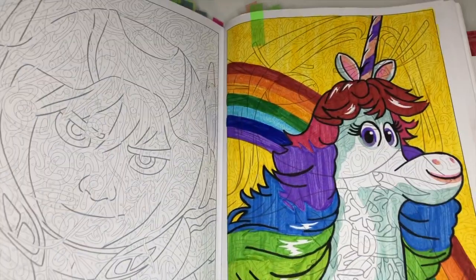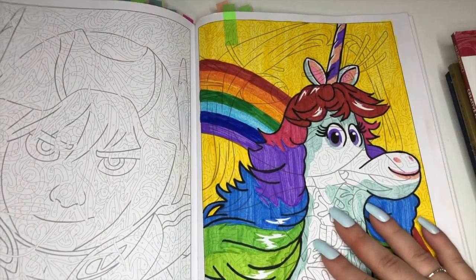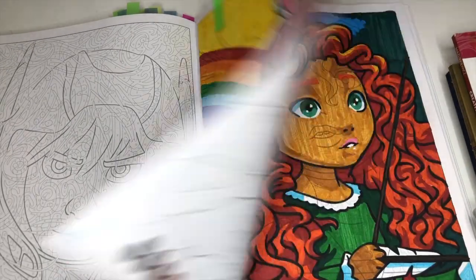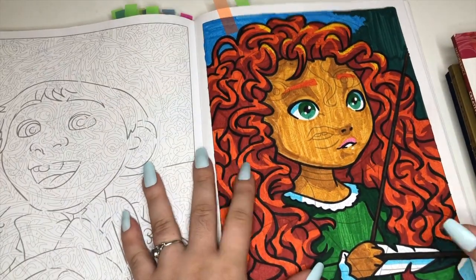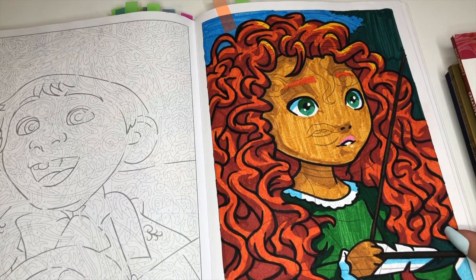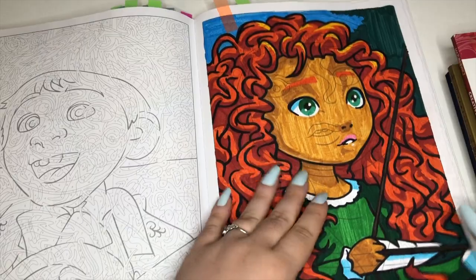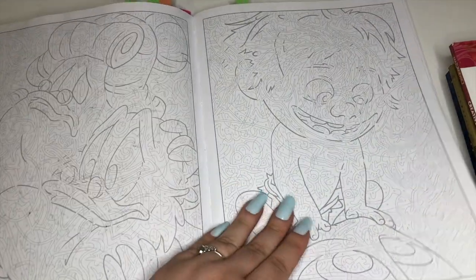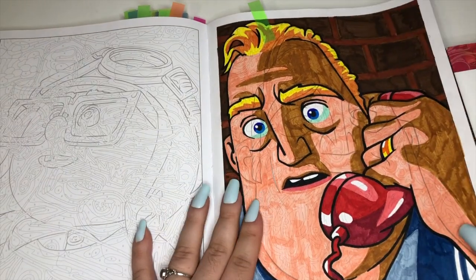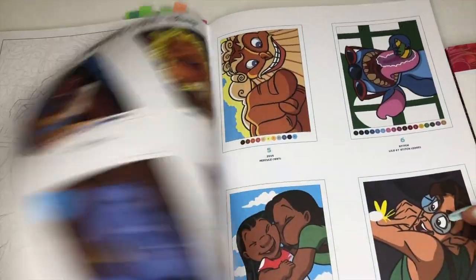And then we have the unicorn from Inside Out. If you haven't seen this movie, you need to watch it. It broke my heart. I thought it was incredible. This is from, what's this movie? Brave. I think that's it. Oh, and then we also have the father from The Incredibles. And that's it for this one.